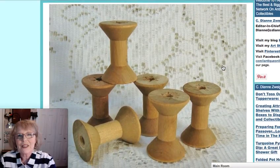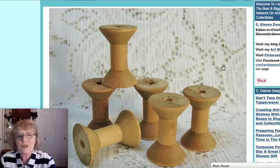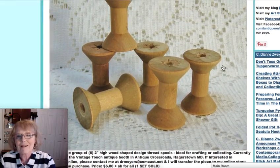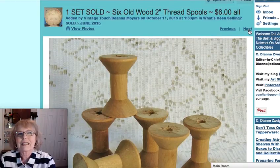And here I sold a set of these little 2-inch wood thread spools, and they were the hourglass look. And I do have one of these sets online too in my online store, so the link should be below on this picture if you go to my webpage. If not, I'll get it for you. And those all sold for $6, just for the whole group.